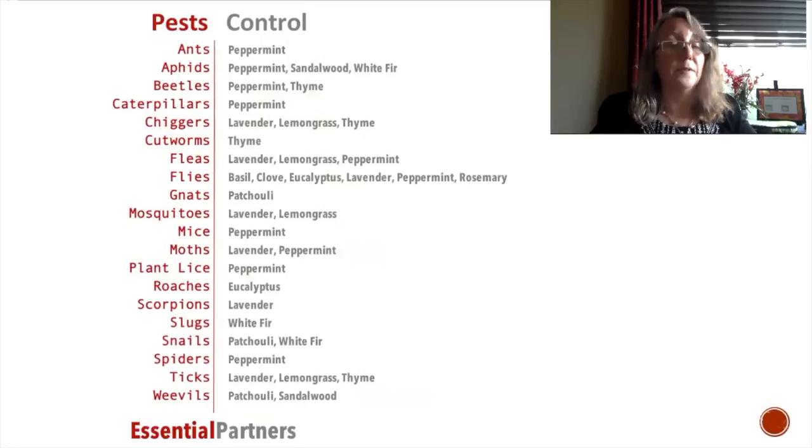Flies, you have your choice of basil, clove, eucalyptus, lavender, peppermint, and rosemary. Gnats, get out your patchouli. Mosquitoes, like I said, lavender and lemongrass. Mice is going to be peppermint. Moths, it's lavender and peppermint. Plant lice is going to be peppermint. Roaches is going to be eucalyptus. Scorpions, here in Arizona, you need your lavender. Slugs, white fir. Snails are going to be patchouli and white fir. And spiders are going to be peppermint again. Ticks is lavender, lemongrass, and thyme. And those are going to be patchouli and sandalwood.